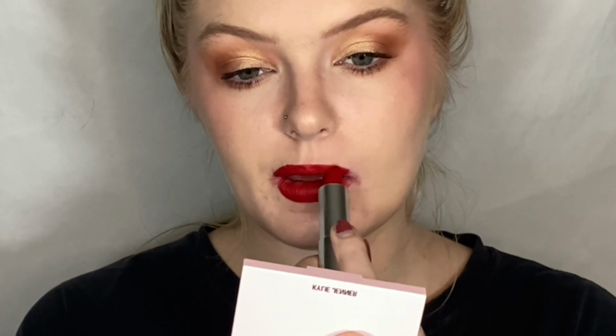Oh, she's red. This wears super comfortable on the lips, you guys. Like, I can tell something's there, but it still feels good. Is it transfer proof?